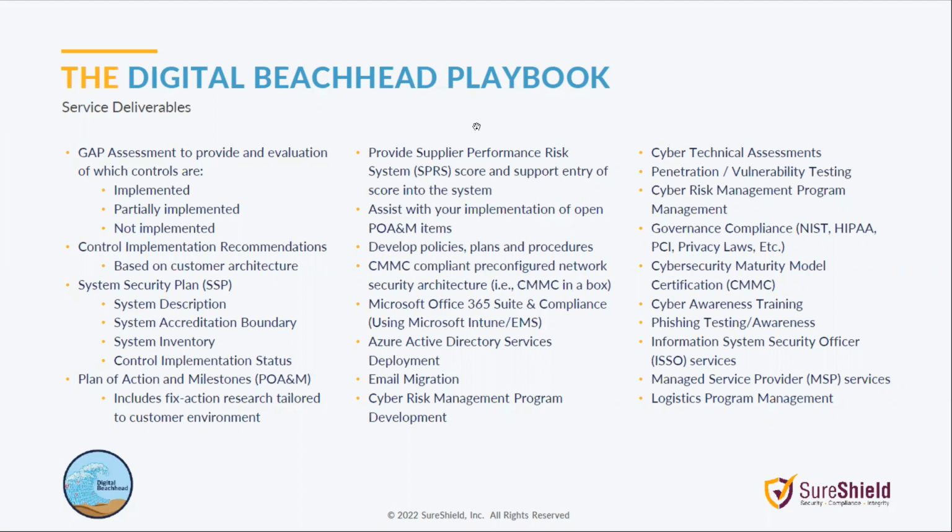The SPRS score, that's where you, on a contract, up until CMMC becomes the rule of the land. Right now, that is the interim where you will have to upload your score into the SPRS system. It's on the PIEE system, same place where WAF is.